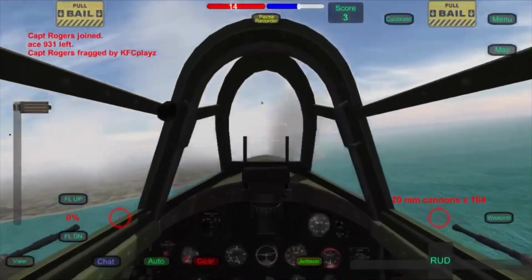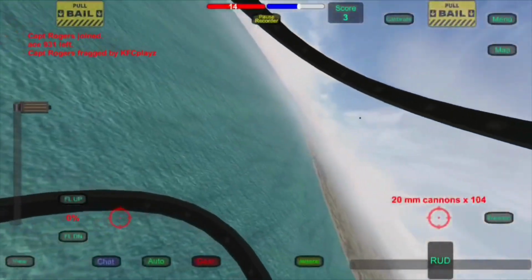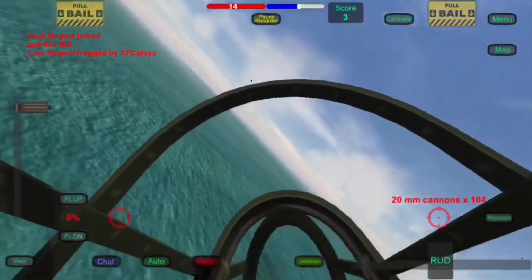Yeah, there he goes. And so this makes my life a lot easier, obviously, because I'm designed and built to turn with the enemy. I'm kind of losing here. And I was like, where'd he go? And luckily he overshoots me. He's really committed to me.